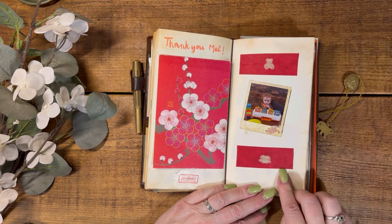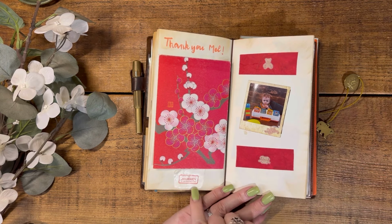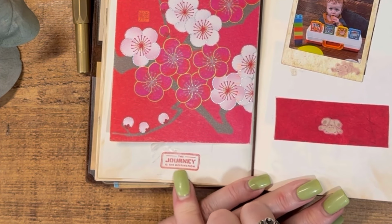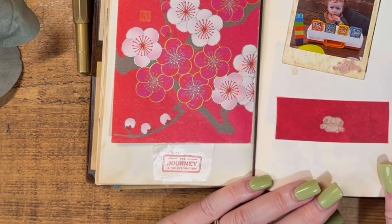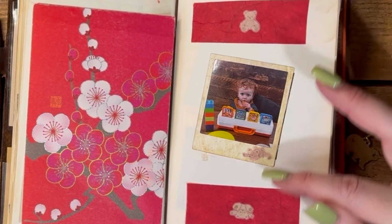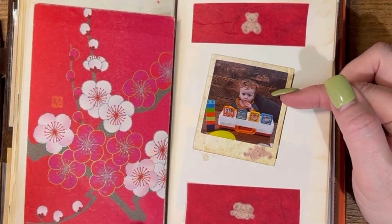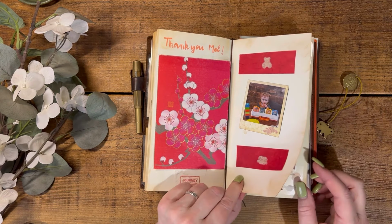So I put these little red pieces of washi paper to match the card on that side of the page. I've got a little stamp here that Jackie sent to me. Thank you, Jackie. And it's a Boom Kuchen one, isn't it? The journey is the destination. So I really loved that. And I thought the red ink matched. And I put these little tiny bears that I got in a Happy Mail, because we always call this little one Baby Bear. His nickname is Baby Bear. And yeah, so I put the little teddy bears.